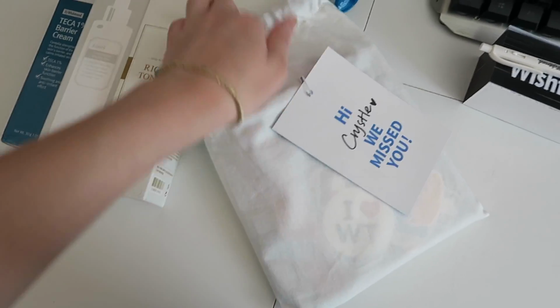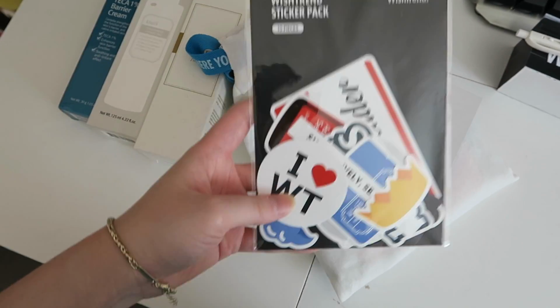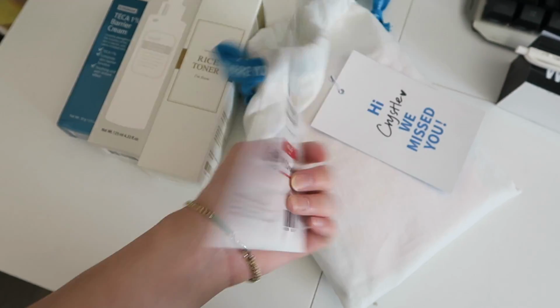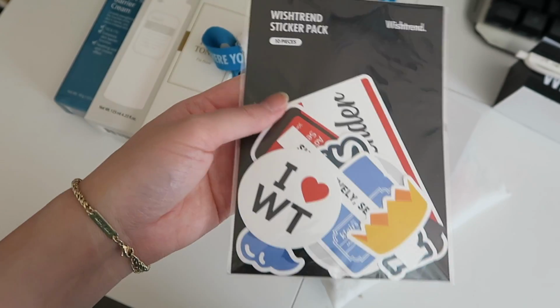And I see something right here, so I'm just gonna take it out. There's some stickers here. Awesome! My laptop was getting pretty lonely, so I can't wait to just shower my laptop with all these stickers.